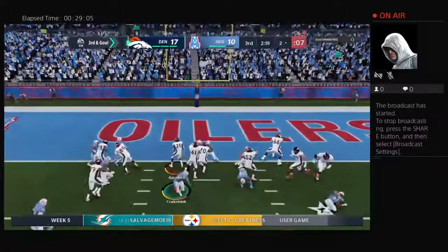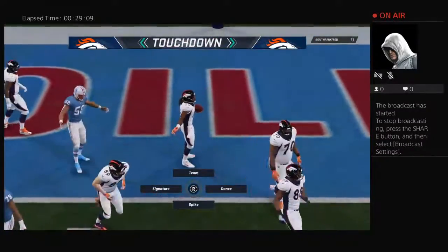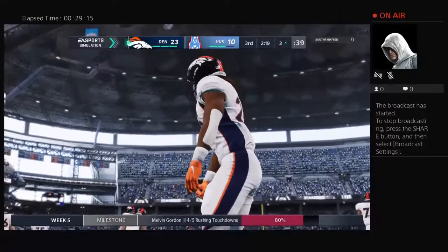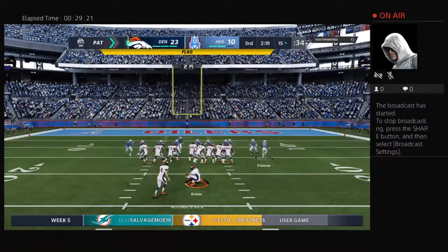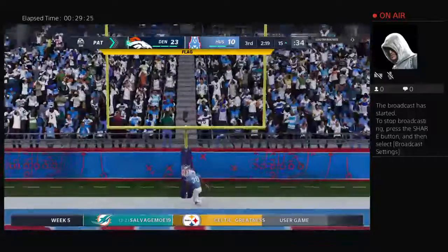They'll try and run it. Here's Gordon. And he is into the end zone for a Denver touchdown. Melvin Gordon, his 5th touchdown now on the year. And the Broncos use the short field to their advantage as they cash in for 6. Circle that drive because that might be one to remember. Well executed to give them a little cushion.